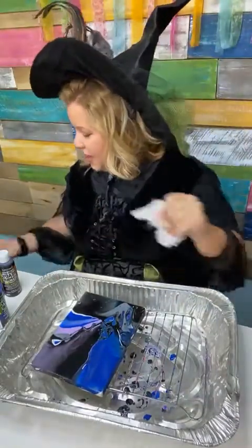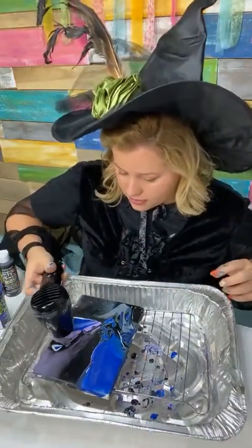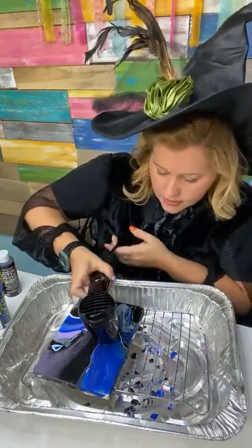And then with the heat gun, we're going to see if we can get some of the cells to bubble up to the top. Ooh, that's kind of cool. It kind of makes the bubbles pop. And it brings some of the little cells to the surface.